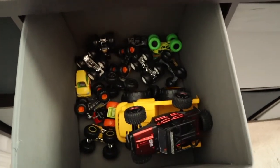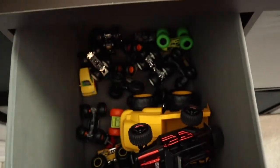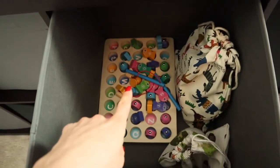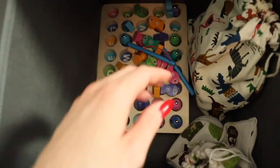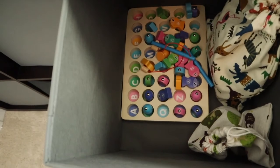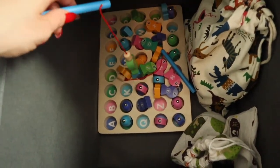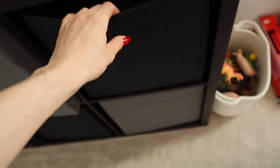This is just gonna be more cars, but mainly it's just the monster truck cars. So I like to keep that organized as well. This is just two more puzzles, and then this is just a really loose piece. I haven't figured out a way to organize that. So it helps with sensory. It's like a little sensory game. It's magnet. Woo! So I'll probably pull that out and it'll go everywhere, but you win some, you lose some.